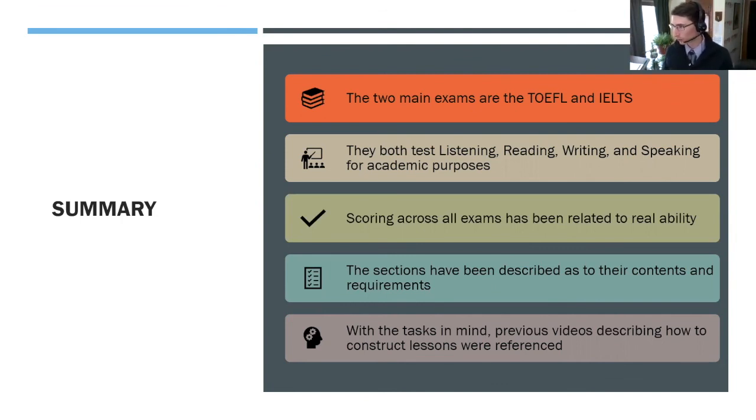So there's 4 sections, regardless of which one it is: listening, reading, writing, and speaking, for academic purposes. Unless you're taking the general training IELTS. No, I would recommend you take the academic one. It's the higher goal. All right, scoring across all exams are related, so you could see exactly what they correspond to, regardless of which one you actually take. And we discussed the sections and their contents. Because of that, I think you have an idea of what the tasks are. If not, you can review it.